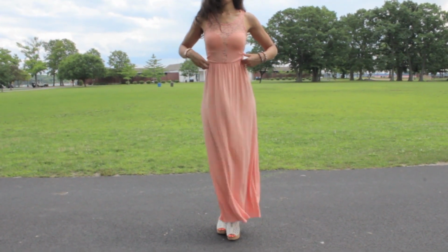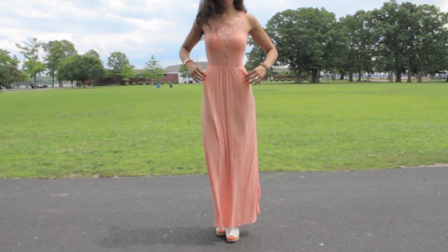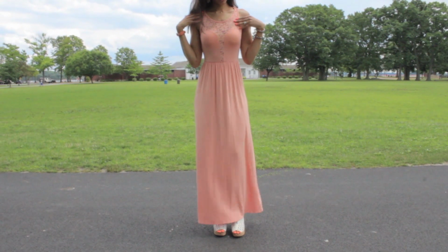Since this dress doesn't have an empire waist, let me just roll it up and pretend that it does so you can get a visual of what an empire waist looks like if you're not familiar. The reason why I would suggest this for an apple shape is because it can help conceal a larger midsection.